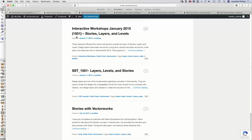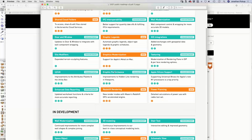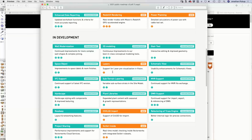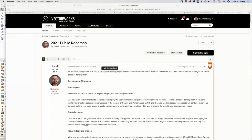There's updates to windows and doors. They're going to expand site modifiers. They're going to improve the interface. The things in development would be modernizing walls, 3D modeling, and the stair tool they think they're going to work on, and they're researching different things. They've got them in groups here, so you can see what they're researching, things like roadways and room finishes. There's a lot of information available there. I got it from the Vectorworks community board: I just searched public roadmap, and it came up, so you can read about that.